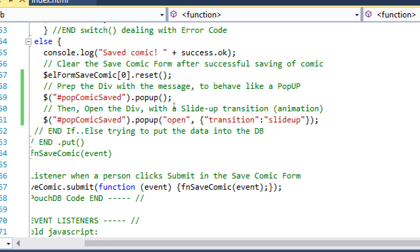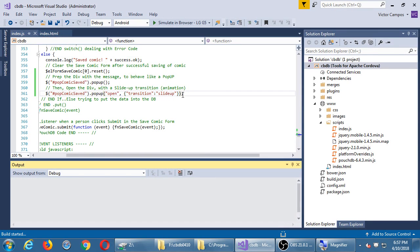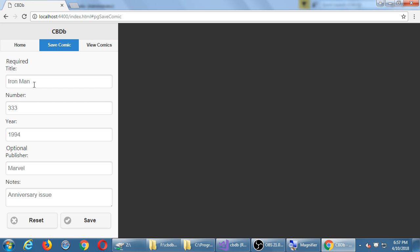Can you show what happens after you click on save something? Yeah, it should pop up. It should slide up, it should slide into view with the message that I wrote. What does your error console say? So it should look like this. Take a look here for a moment when you click save. That pop-up should appear on screen. Okay, let's check out what happened.